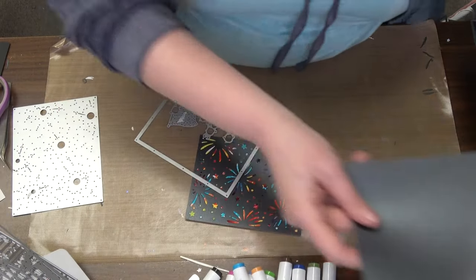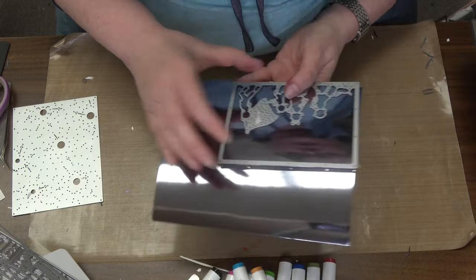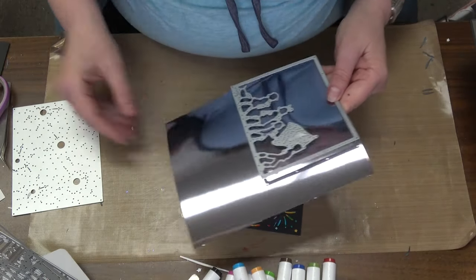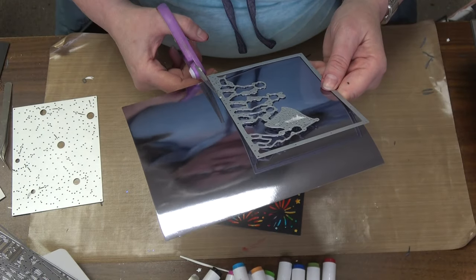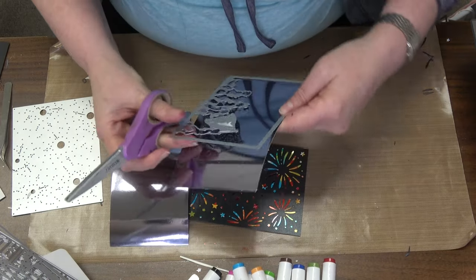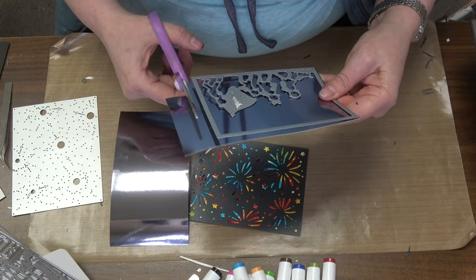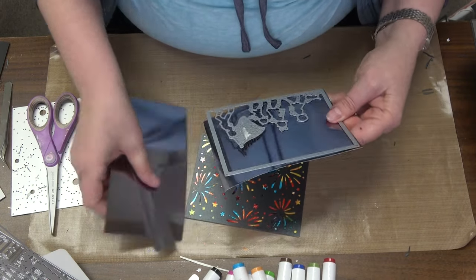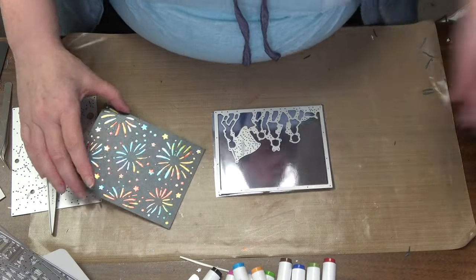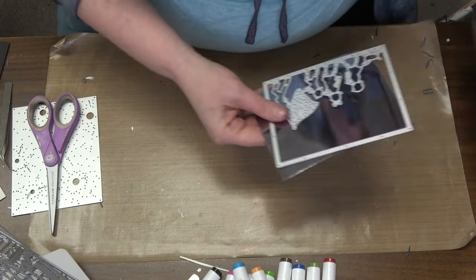So I'm gonna take that mirror paper and I'm gonna die cut out my little band of patriotic kids out on a Sunday, going to a 4th of July parade on a Sunday. And I'm going to keep this. And let's cut this one out.